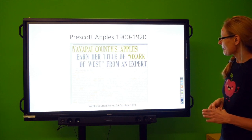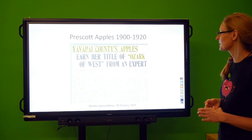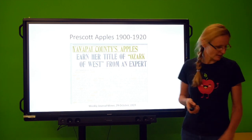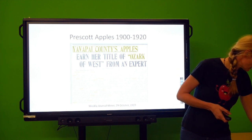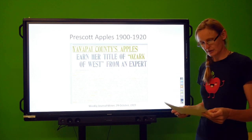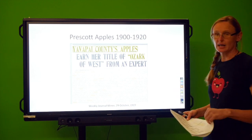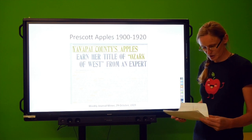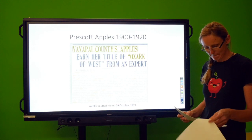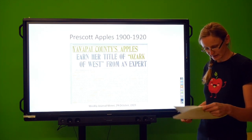So another interesting article about Prescott apples was published in 1919 by Charlotte Hall herself. Since they were growing apples at their property, she wrote quite an interesting article talking about challenges and growing apple orchards and other things. She mentions talking to a gentleman who was traveling through the area, looking at the mines of Prescott and the apple orchards of Prescott.